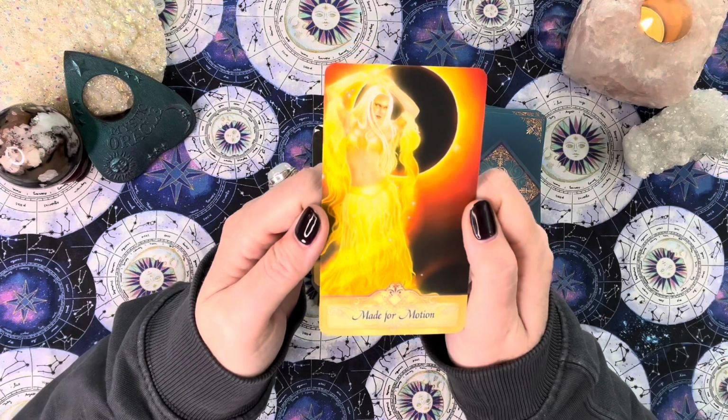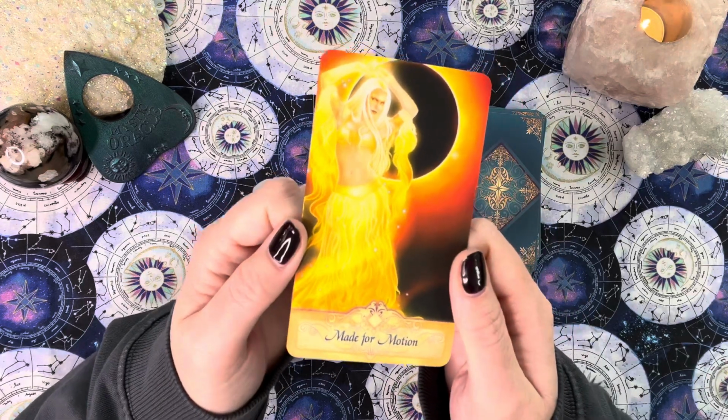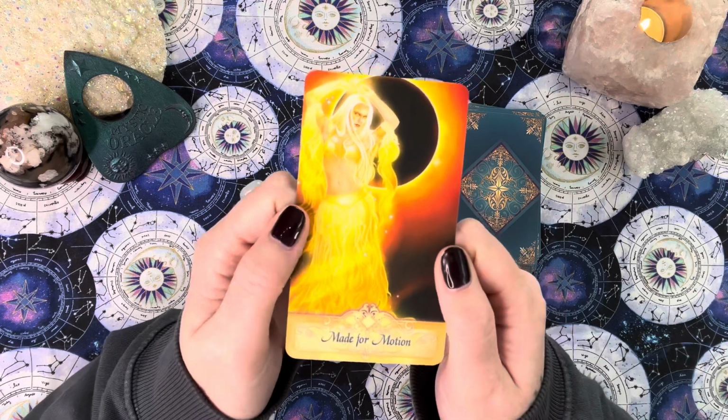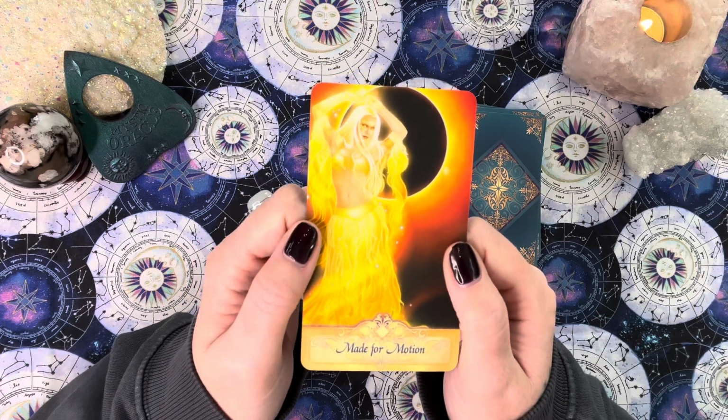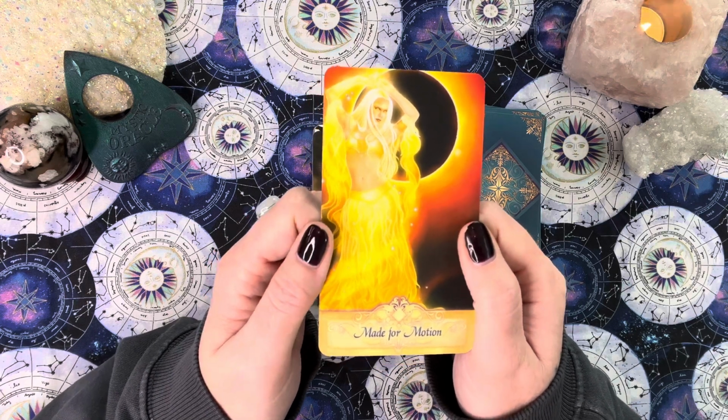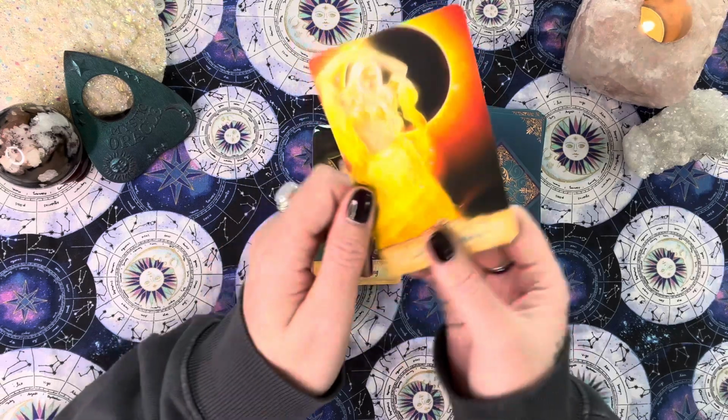Made for motion. Yeah, dance, drum, sing, get active. Yeah, I definitely feel like this is a tribal kind of card where you're supposed to let loose, let your hair down, have some fun, you know, dance, be in the moment. Absolutely.